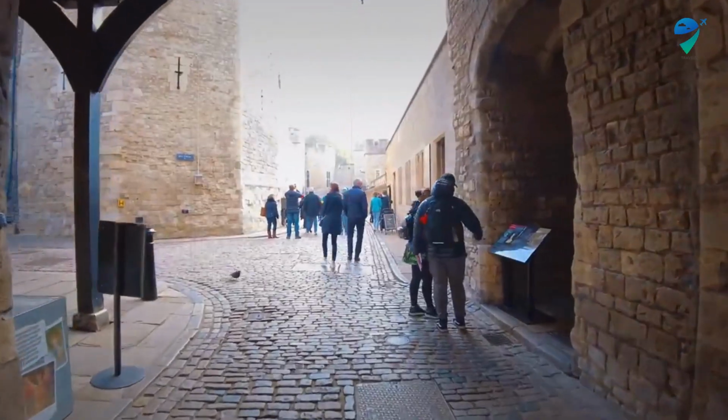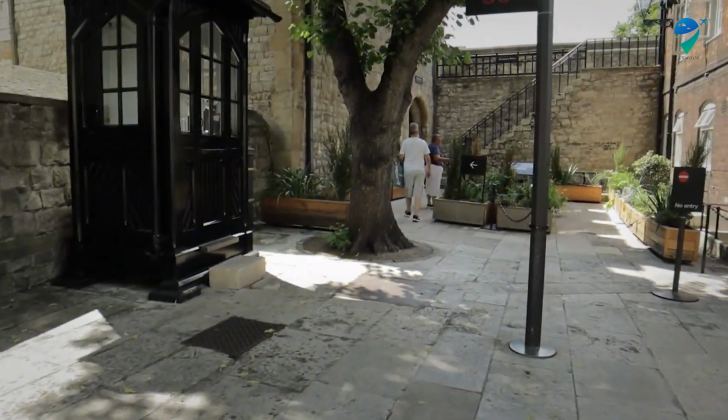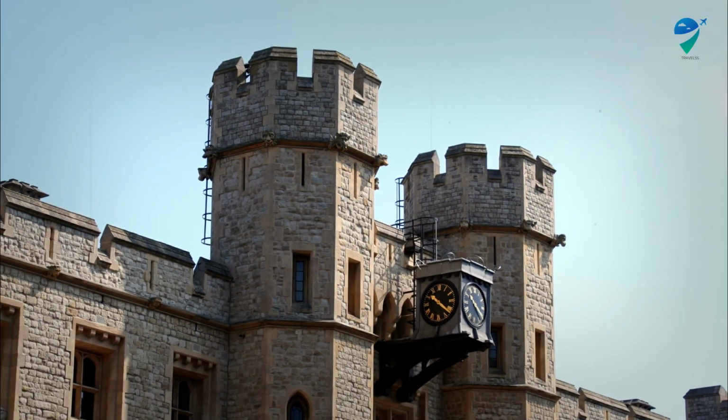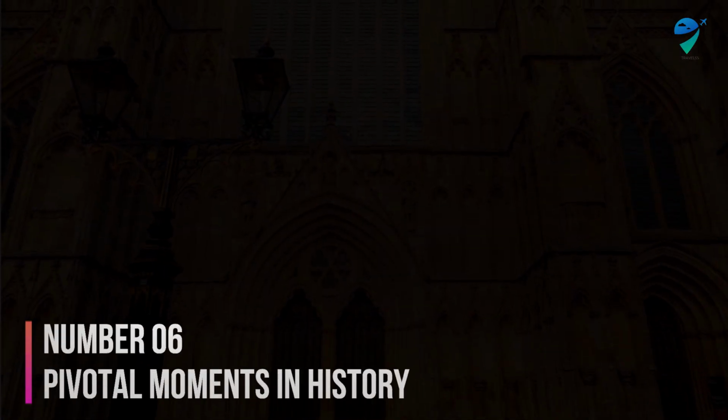Visitors from around the world are drawn not only to its historical significance, but also to its mystical allure. The legend of the Ravens, whose fate is intertwined with that of the kingdom, continues to captivate the imagination of those who visit.